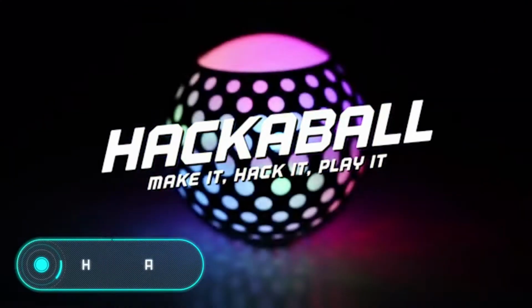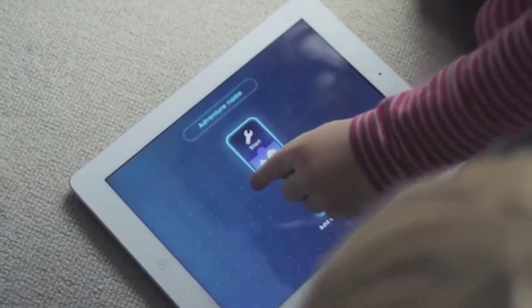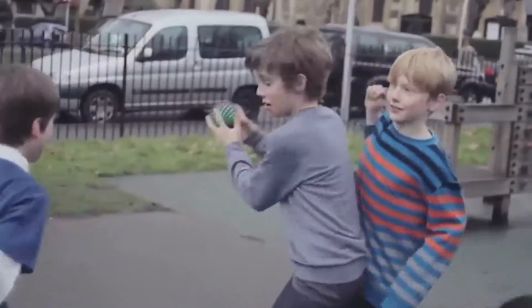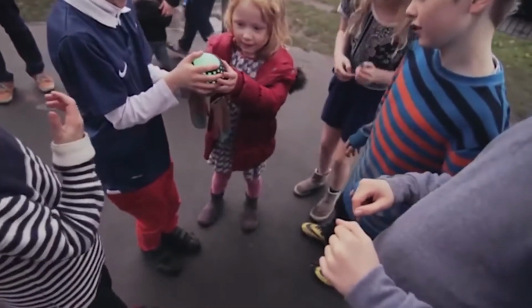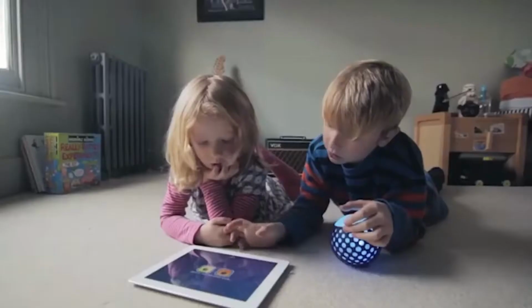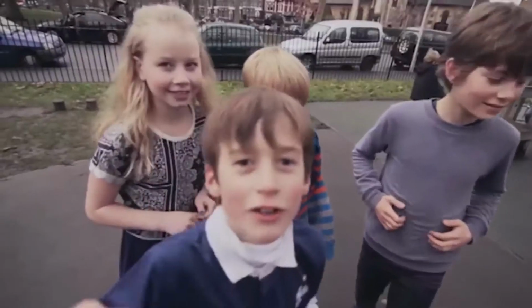Hackable. The developers of this game claim to have invented a computer that can be thrown. Most often, children spend their free time at home on the computer, the console, or the telephone. To solve this and make their lives more active, the creators of Hackable devised a game that combines the ball with a mobile application. Hackable has LED indicators that respond to changes in speed, location, impact, and other interactions. He also knows how to make sounds and vibrate.